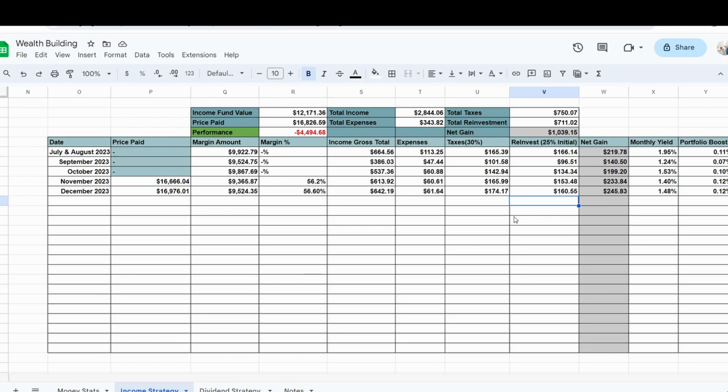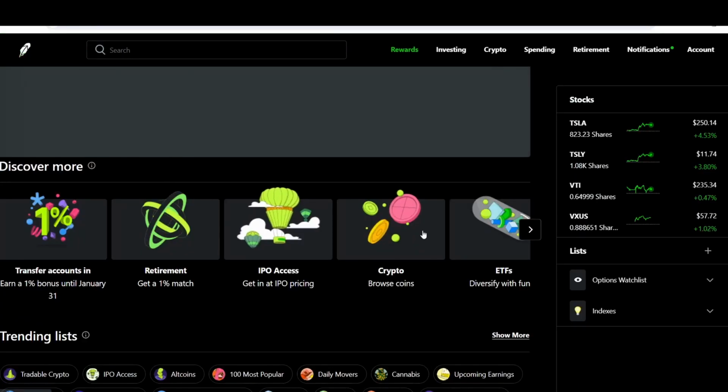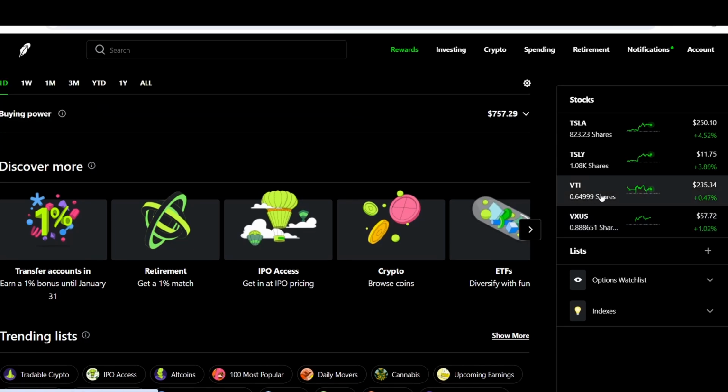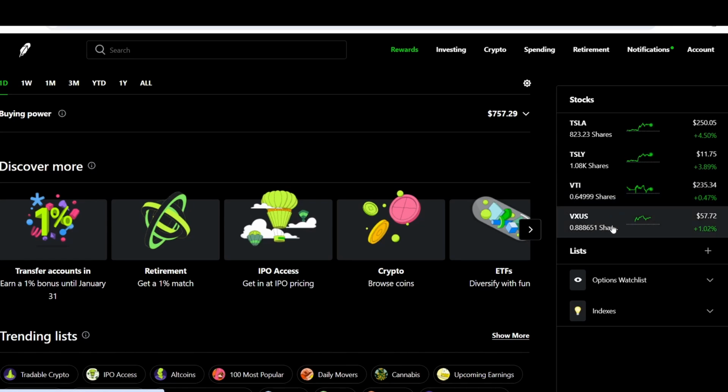So with everything being set aside, so expenses, taxes, and reinvestment, this is the actual net gain we have here. So setting aside for taxes and reinvesting so that your money continues to grow, as well as that distribution increasing over time, you have $245.83 to do absolutely whatever you want. So you can put this back into TSLY, which I wouldn't necessarily recommend. What I am starting to do now is, once I get that reinvestment, I actually want to put my money towards VTI and VXUS. So 75% of that money into VTI and then 25% in VXUS.